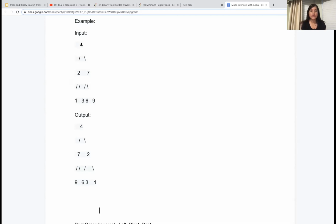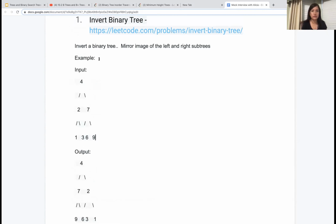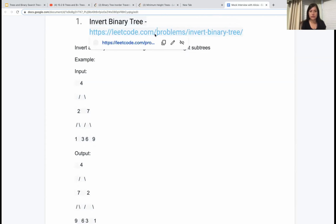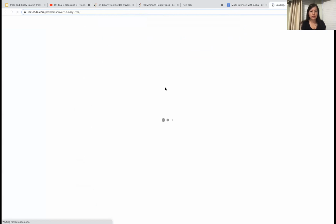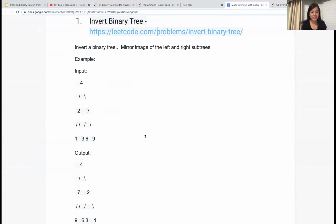In the binary tree, we know each node can have two children. This particular one is an example of a perfect binary tree, right? Every level is completely filled. It just so happens this is a perfect binary tree. Now, as you are going through this input, there's an additional example as well on LeetCode. But I don't want to share the answers, so I'm just going to leave it as this.